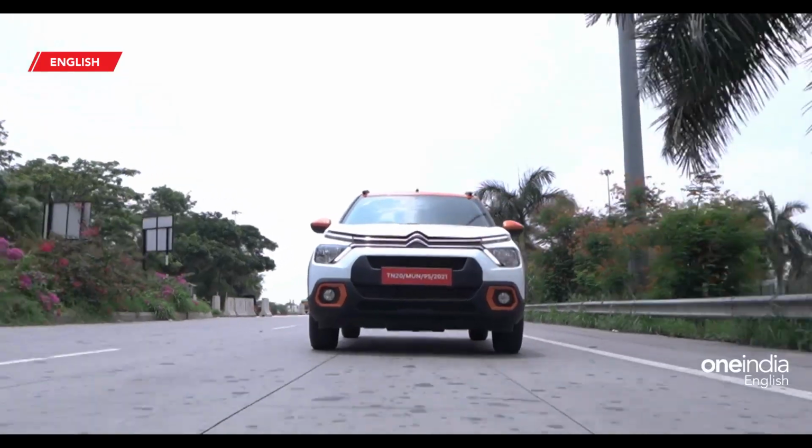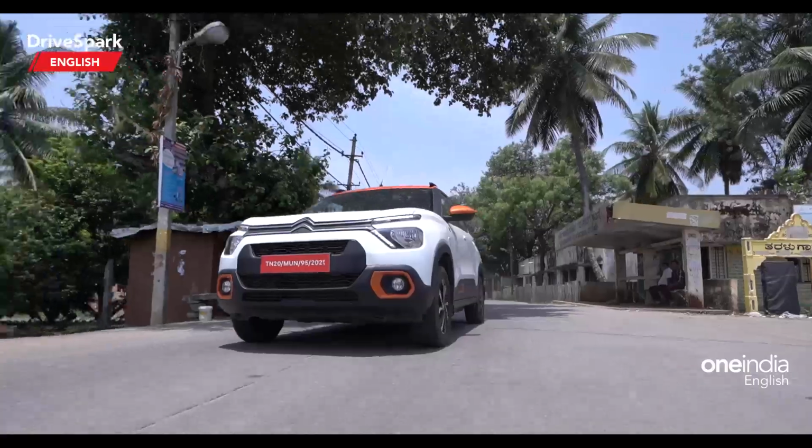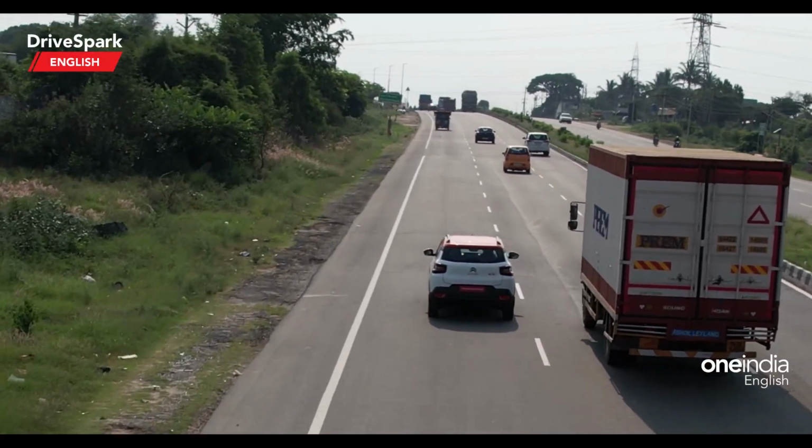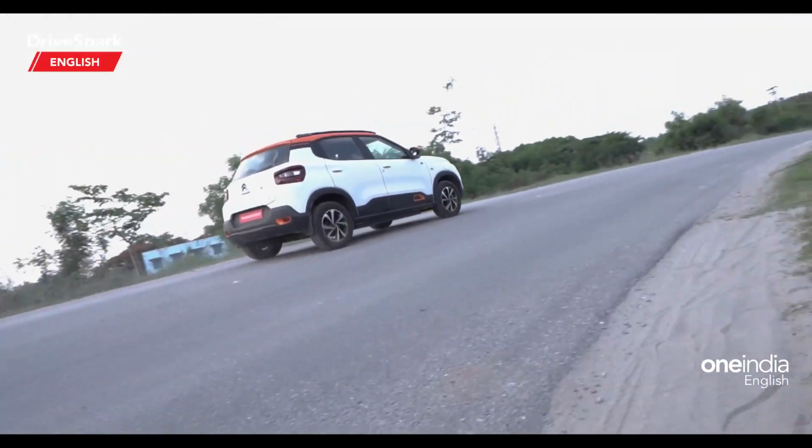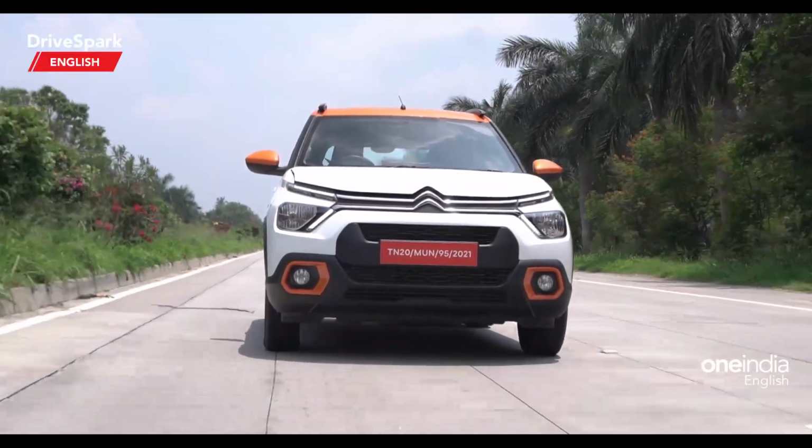I have set a few rules while I'm attempting to do this real world range test on the Citroen eC3. First things first, I am going to be running the AC throughout. I am not going to compromise on comfort, so I will not be switching off the AC during the entire run. And second is that I'll be traveling at city speeds. A little bit of a highway drive is also present where I'll be doing around 80 km per hour, but overall I will try to maintain an average speed of around 30 to 40 km per hour, which is what you will do in your city travel.